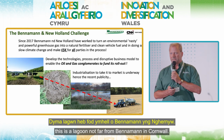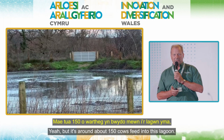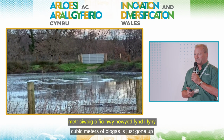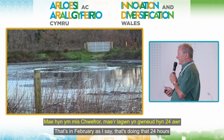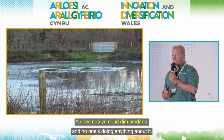This is a lagoon not far from Bennamann in Cornwall. That's probably around about 150 cows feed into this lagoon. That's a boil of about 10 cubic metres of biogas has just gone up. That's around about 4 kilos of methane. That's in February, as I say. That's doing that 24 hours a day, 7 days a week, 365 days a year. And no one's doing anything about it.